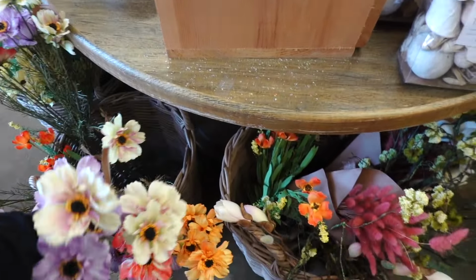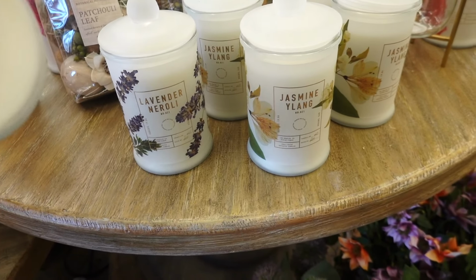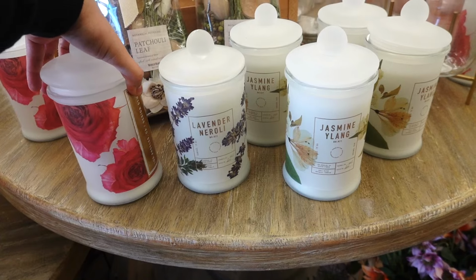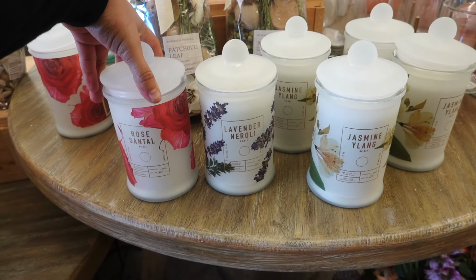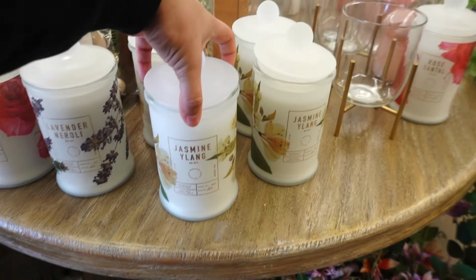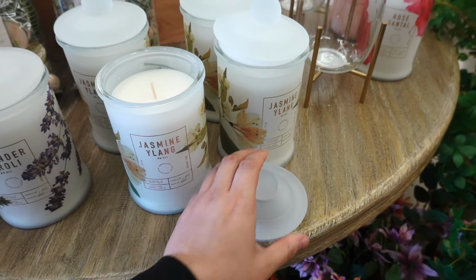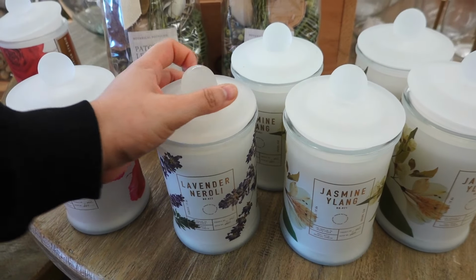And they even have these candles. They look very high end. Let's see how much these are. These are $17.99. So they have this rose, a lavender, and jasmine one. I want to smell the jasmine one. Ooh, this one's very nice, very subtle. And let's smell the lavender one.